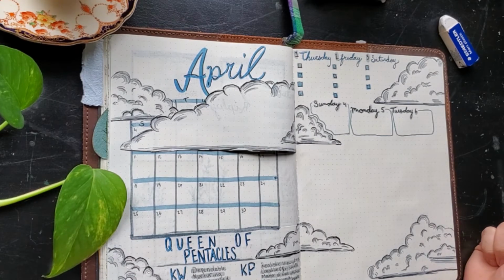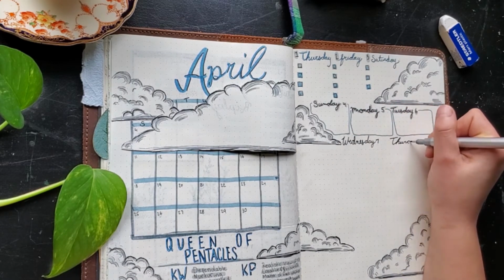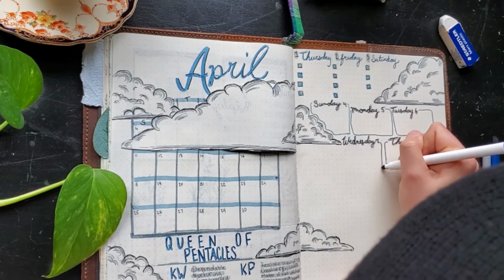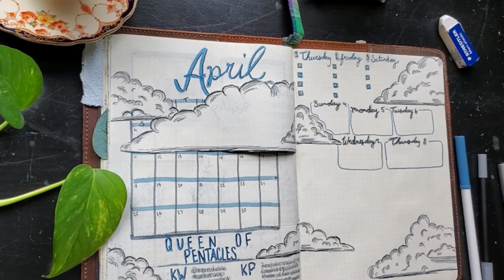So I decided to go with some airy little bubbles around some of the dates, and I think I do like 3 or 4 different actual layouts on this one page. It looks chaotic, but at the end of the day, I am interested to see how this style works out for me.